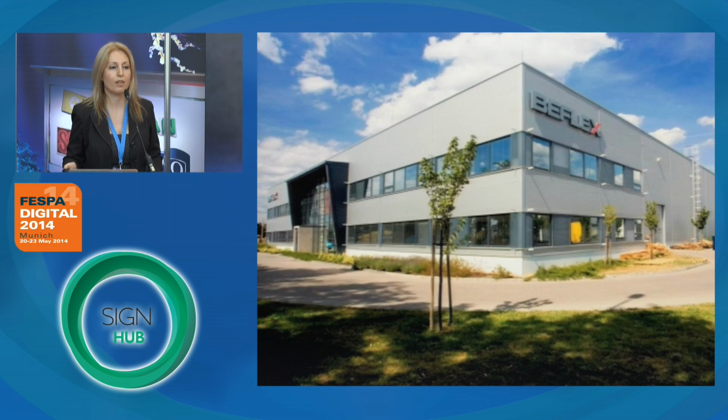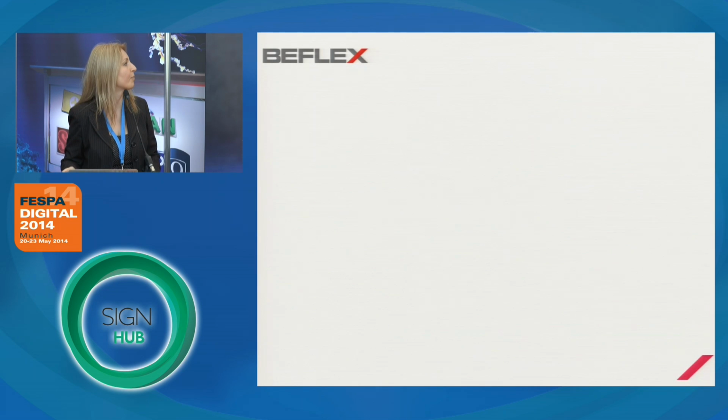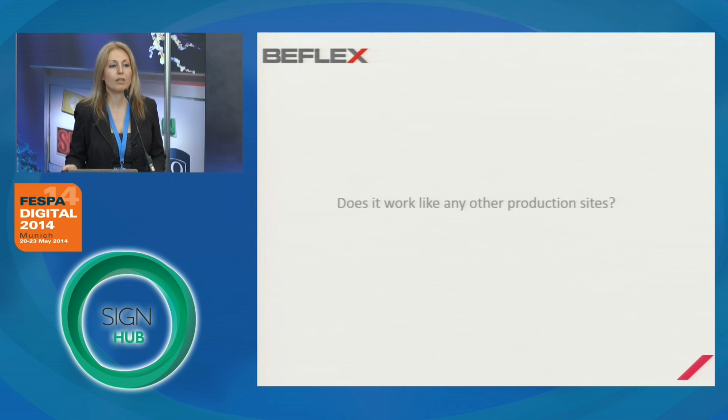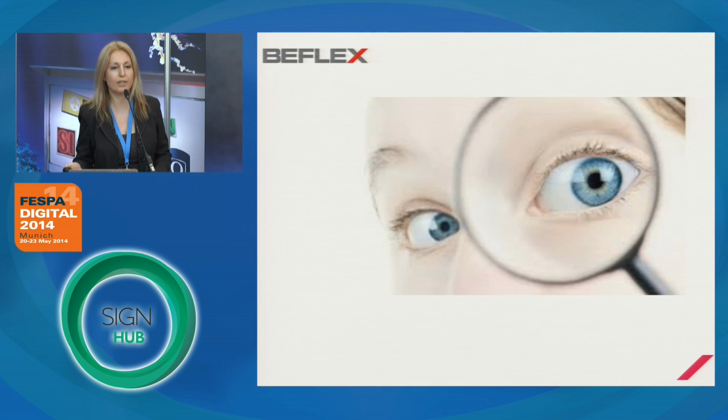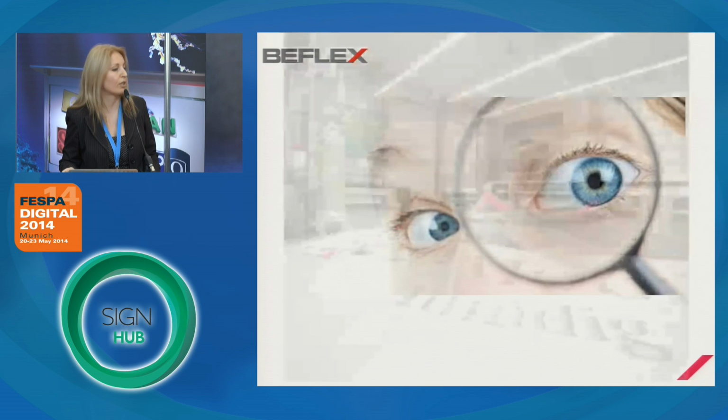We supply everything for the industry, all types of products and services. So let's have a look. Does it work like any other production site? Now we have the opportunity to peep into the major production areas of the company for a short time.